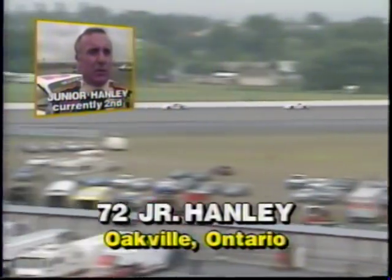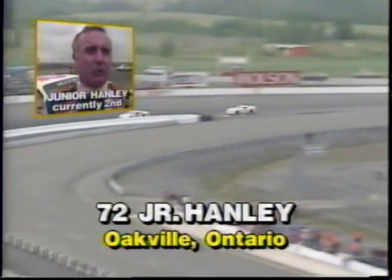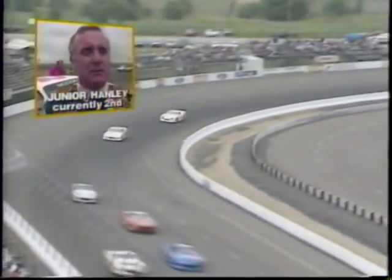We asked him what it takes to win on this tricky tri-oval. Staying out of trouble, and it's really hard on brakes. You can't misuse your brakes and stuff here. You got to keep them for the end, and if you got brakes at the end, you can usually run pretty good. And brakes so far haven't been a problem for Junior Hanley, at least you wouldn't think so.